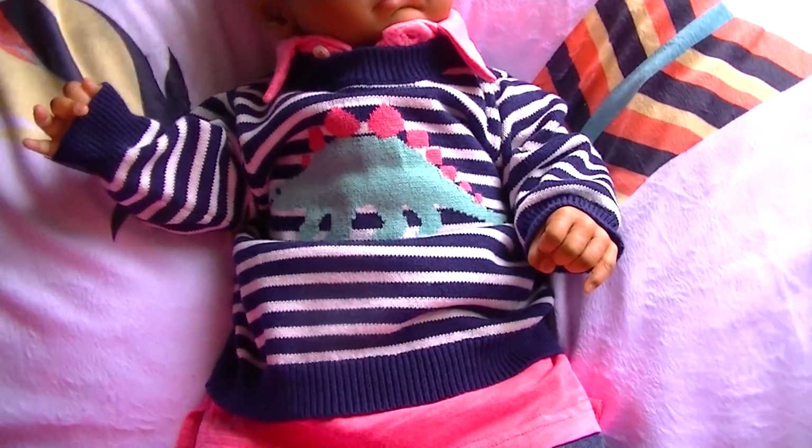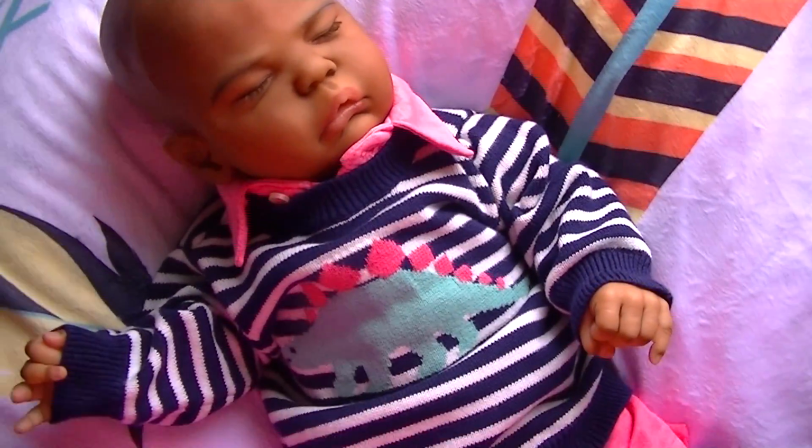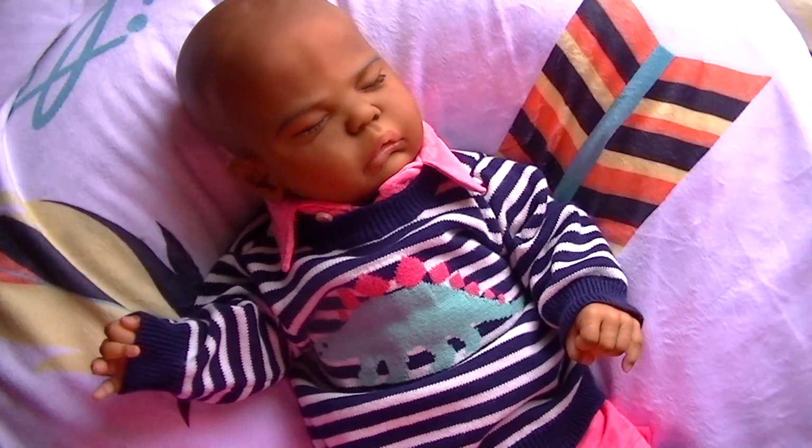And as you can see, we are loving this blanket. I use it all the time. This is his special blanket, and he keeps it with him on the dolly shelf.